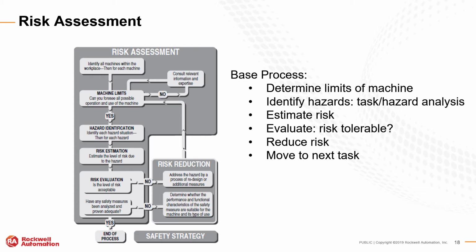Then you estimate the risk. How bad is it? What could happen? There are multiple methods that can be used to define that. That risk level is then evaluated. Is that risk level tolerable? If not, you would then come up with a risk reduction strategy, meaning based on the hierarchy of controls, which we're going to go over next, what is the best strategy to reduce that risk to a tolerable level? If the risk has been reduced to a tolerable level, then you're done. If it has not been reduced to a tolerable level, then you go back and come up with another risk reduction strategy, and you keep up this process until you've gone through the complete hierarchy of controls.